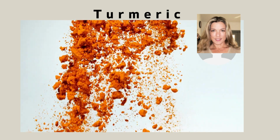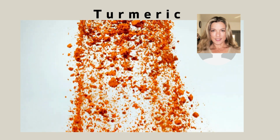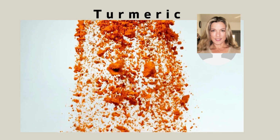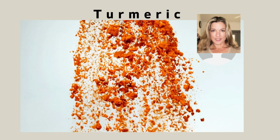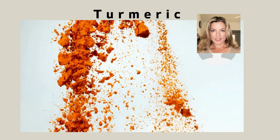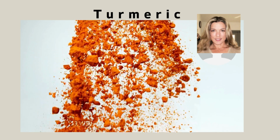Turmeric lowers cholesterol levels. It is an anticoagulant. It increases bile production and protects the stomach and liver. It helps alleviate nausea, gastritis, and acidity in the stomach, and can help reduce the risk of stroke and heart attacks.